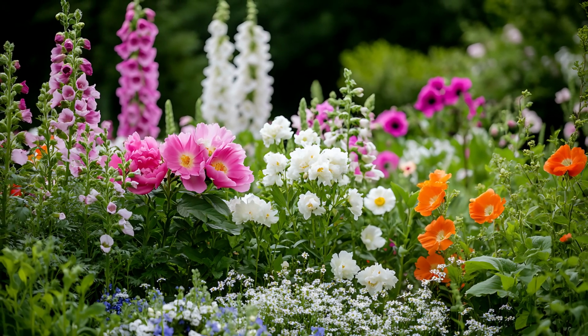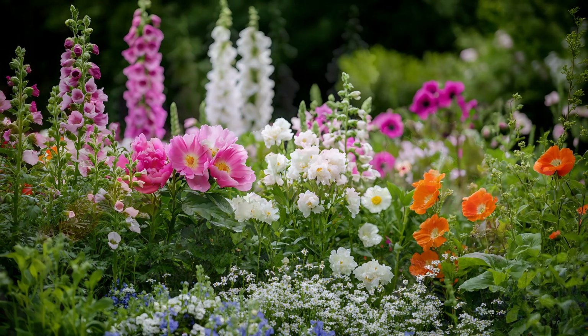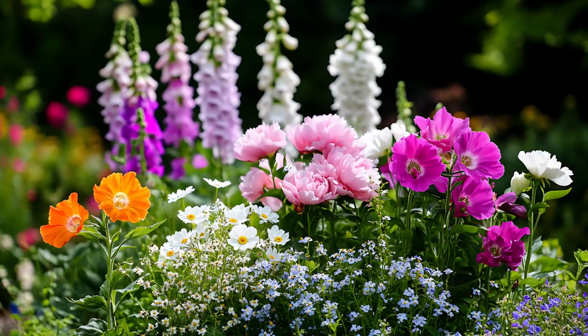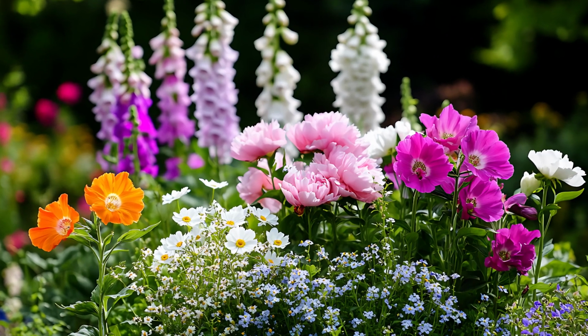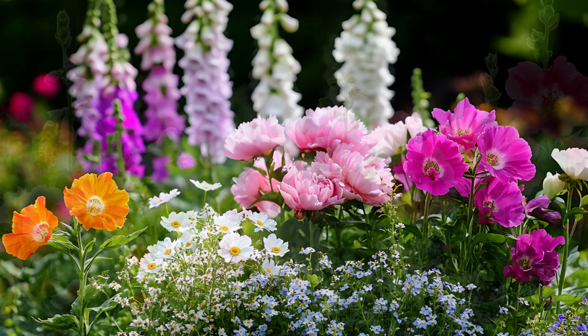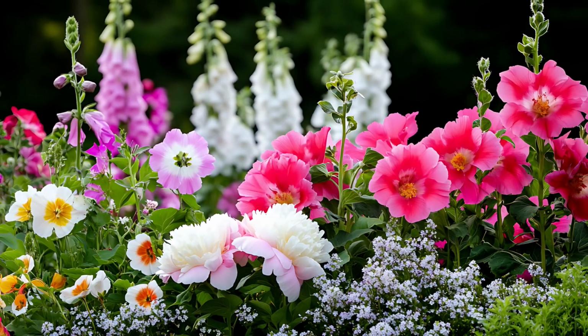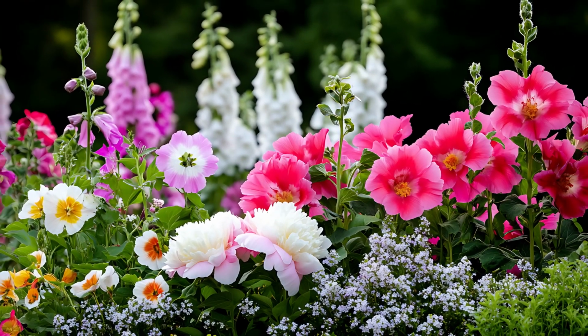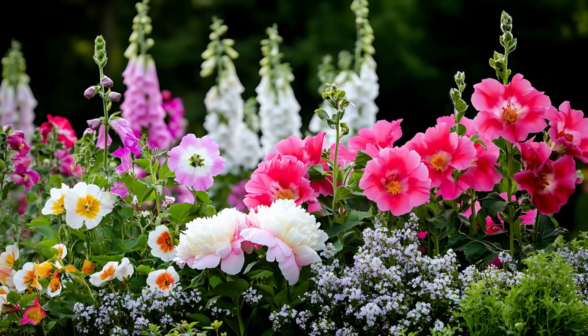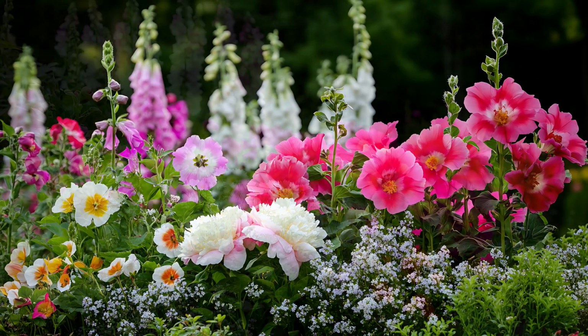drama. Mid-height plants like peonies, daisies, and salvias add volume and texture, while low-growing varieties like creeping thyme, violas, and forget-me-nots soften the edges. This tiered arrangement allows each plant to shine while creating a lush, tapestry-like effect that feels organic yet intentional. Thoughtful spacing ensures plants have room to grow while still appearing delightfully abundant.